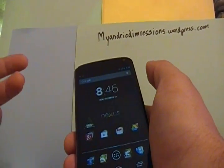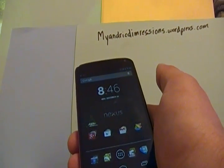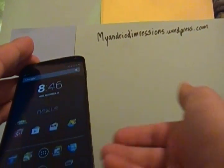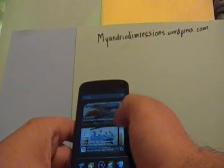I like my pictures to look like when I go outside and look at the sky with my eyes. It doesn't look dark blue, it looks pale blue, and on a phone like this, it looks pale blue. So that's what I like. I like accurate colors, but that's your preference. I'm very happy with the screen.